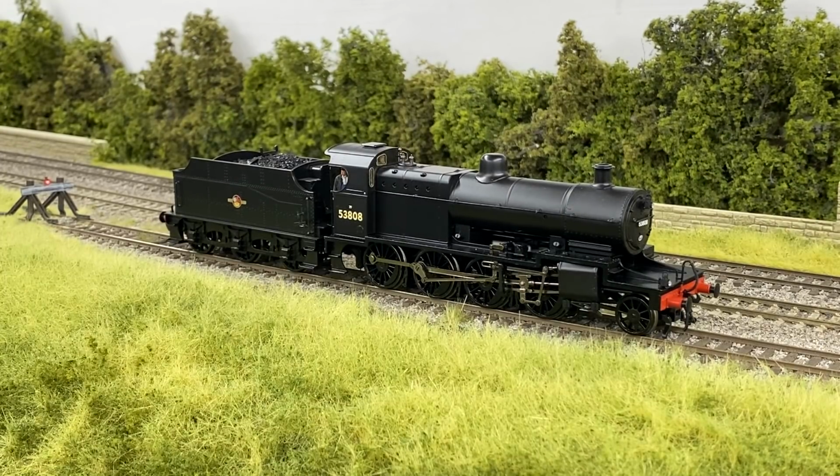So as you'd expect, function 1 turns the main sounds on and off. Function 2 provides an active brake sound, so that actually slows the locomotive down. Function 3 is a whistle. Function 4 is another whistle. Function 5 allows you to toggle between heavy engine and light engine modes.